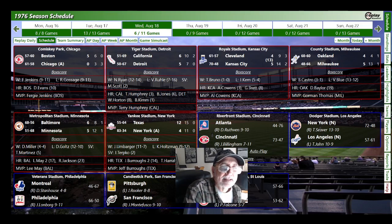In County Stadium in Milwaukee, Milwaukee just squeaked by the Athletics 5-4. It was Castro with the victory, 3-1 versus Blue. He beat Blue 13-12. Wow. Remember in '76, the A's do extremely well, but they just miss out on getting to the playoffs by just a few games, I think 3 games. In Metropolitan Stadium, Minnesota, it's Baltimore 6, Minnesota 5. And Dyer Miller wins it, Goltz loses it.